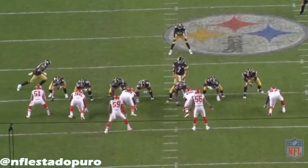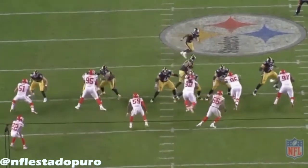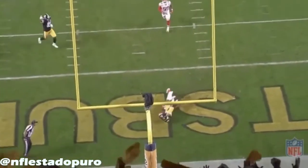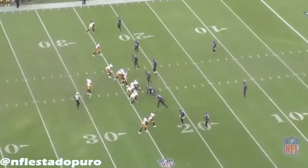Brown beat his man on the release, acceleration, and finally let's take a look from the deep end zone camera how he attacks the football. He's not a big receiver, but he has the ability to win in contested situations.